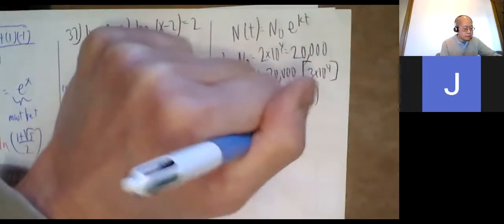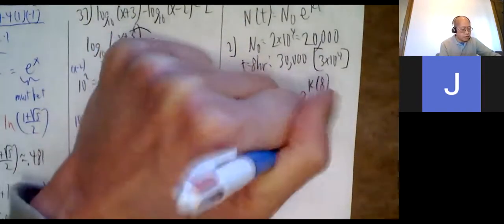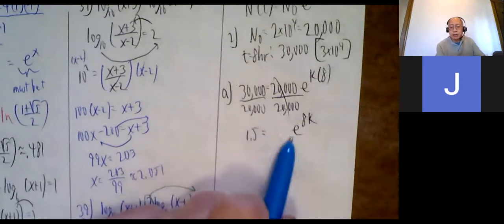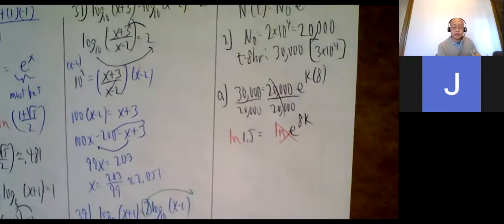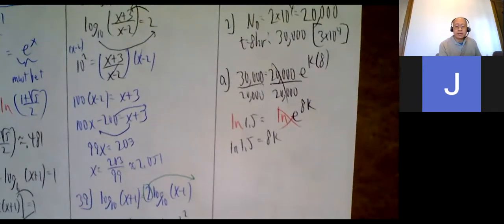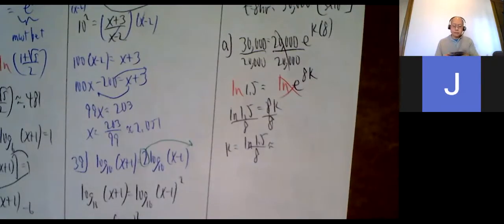All right, so divide by 20,000. I don't need to calculate for that. That's 3 over 2, 1.5, right? 1.5 equals e to the 8K. All right, I need to get that 8K down. So how do I get rid of the e? Natural log both sides, ln, ln. Yes, this comes down, but even better, these just get wiped out completely. So ln 1.5 is 8K, divide by 8, cancel. So K is the natural log of 1.5 divided by 8.